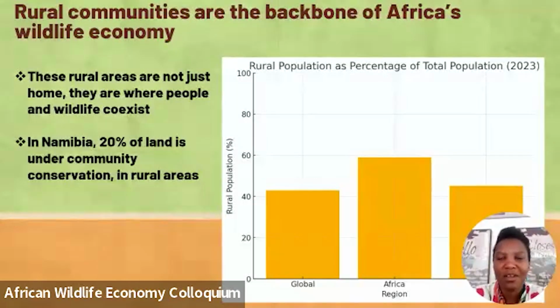In Namibia, for example, wildlife is not found in urban areas. It's either found in communal land, communal conservancies, national parks, or private farms. And that also means for communities living in the North, Kunene North and the northeastern communal areas, they are living with lions and elephants in their backyard. And also, just to put it in perspective, at a national level, about 20% of Namibian land is under community conservation, which is in rural areas.